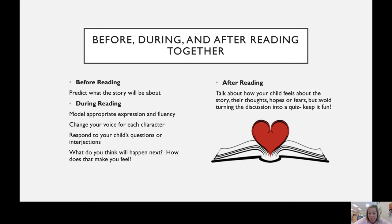And then when you're done reading together, talk about the story. How did it make you feel? What were your thoughts on the story? Turn it into something fun. Like, show me where the character was so angry. And then go back into the book and find that page. And say, yeah, they were so mad. Show me your mad face. And then at the end of the story, they weren't mad anymore. How are they feeling? So keep it fun as you talk about what happened in the story.